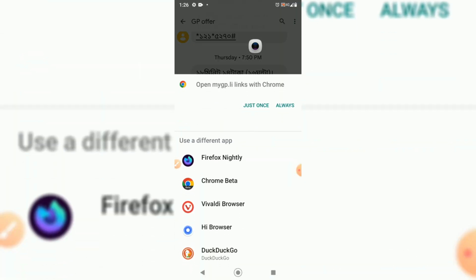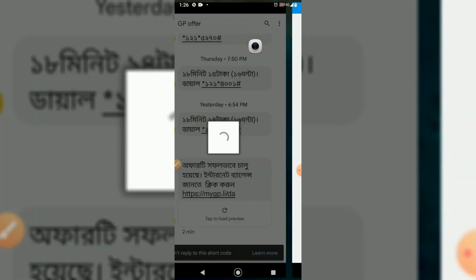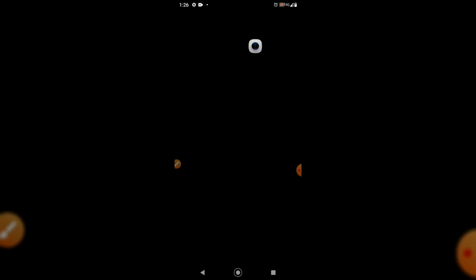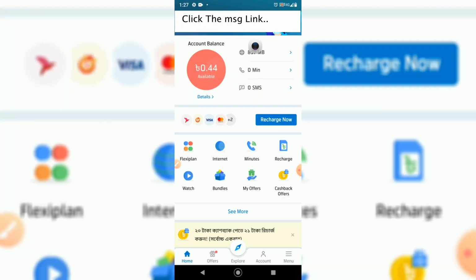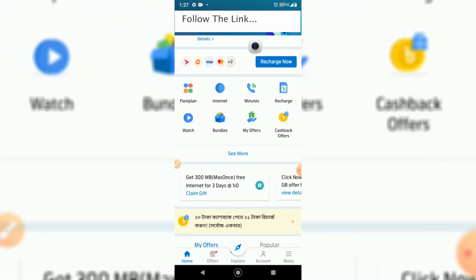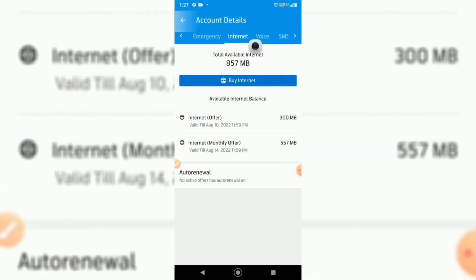So I'll just open it with Google Chrome, and it will redirect you to the application. So as you can see, it is redirecting. So just wait. I already purchased it, so that's why I had about 500 MB and 500 MB remaining.